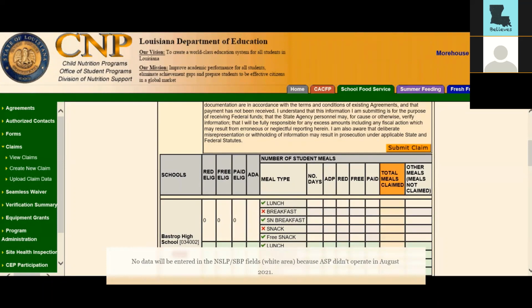Since the SFA wishes to participate and claim breakfast and lunch meals served to eligible children under the Seamless Summer Option Program, we will see that breakfast and lunch meals get entered and claimed in the areas corresponding to the Seamless Summer Option Program, which is the green shading. Had the SFA operated the after-school snack program during this claim period, they would record that meal data under the portion of the claim that corresponds to the National School Lunch and School Breakfast Program, which is the white shaded area.